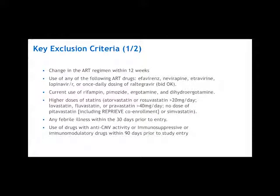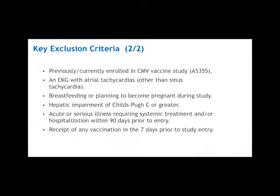So we have quite a bit of exclusion criteria. I don't want to go over all of them because that's very boring. What is important to know for those of you that will eventually enroll, because I, of course, trust that we will be a very top enrolling site, is that we cannot co-enroll in Reprieve, unfortunately, because there are interactions between the statin and letermovir. And then some of them are the usual exclusion criteria. Of course, we have a particular attention on the atrial flutter and fibrillation, and we will not be able to enroll anybody with cardiovascular disease or any history of tachycardia.